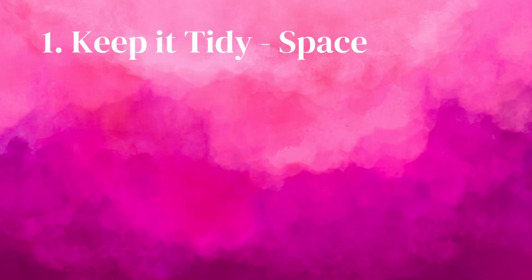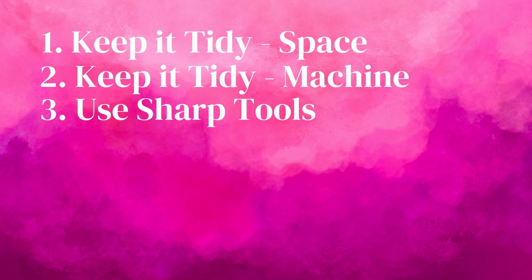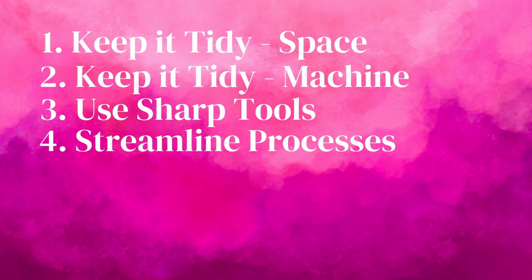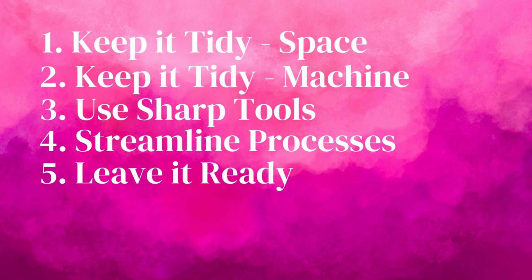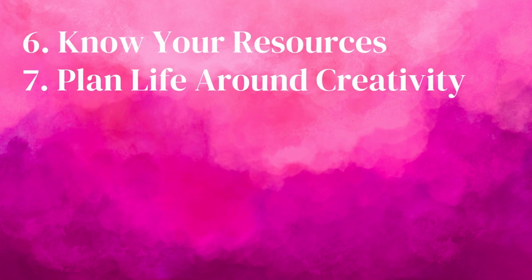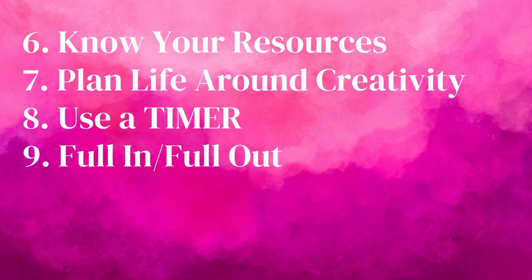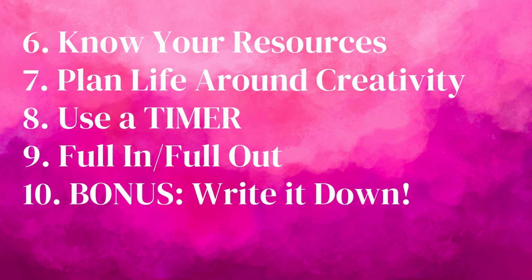So let's review. Number 1, keep it tidy. Your space and your machine. Number 3, use sharp tools. Number 4, streamline processes and batch tasks. Number 5, leave it ready for the next step. Number 6, know your resources. Number 7, plan life around creativity. Number 8, use a timer. Find a cute one. Number 9, full in, full out. And number 10, my favorite, write it down.